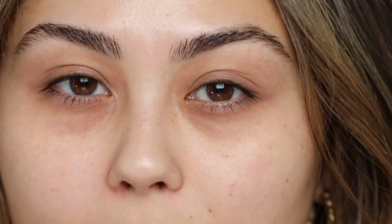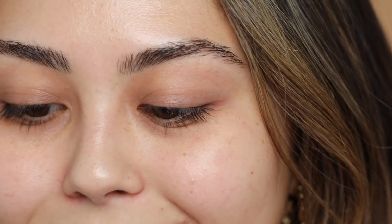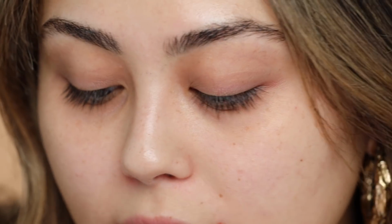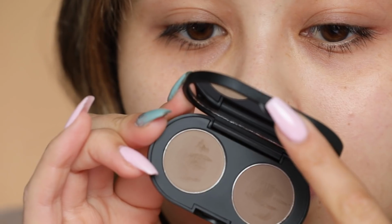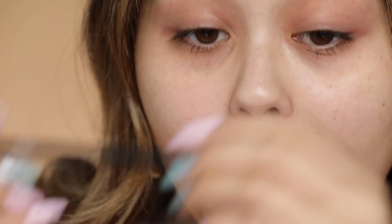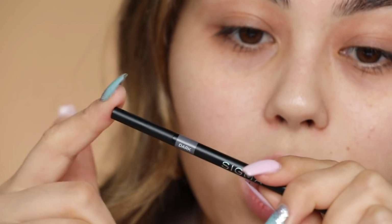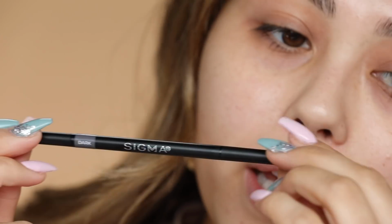But they did release a full collection, so I'll show you all the products so you can know what they've got going on. So there's the Color and Shape Brow Powder Duo. It's really cute. Love the packaging. They also have a new pencil that has the pencil on one end and the spoolie on the other. This one is called the Fill and Blend Brow Pencil.